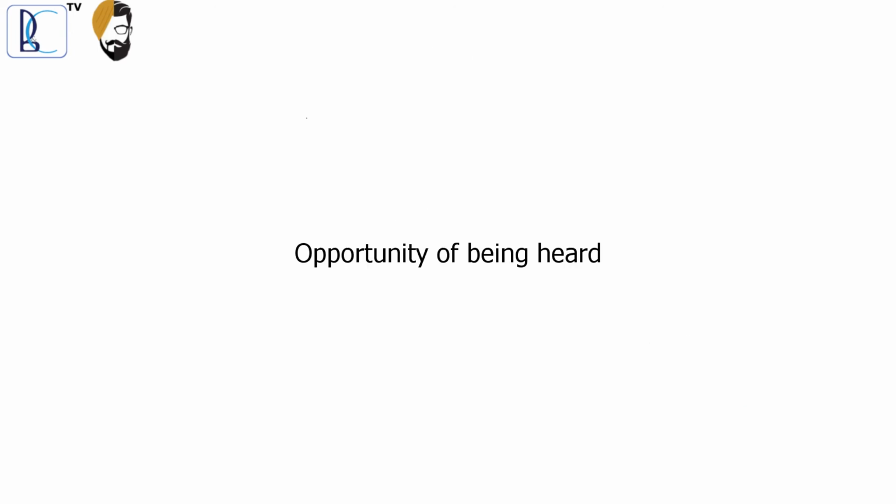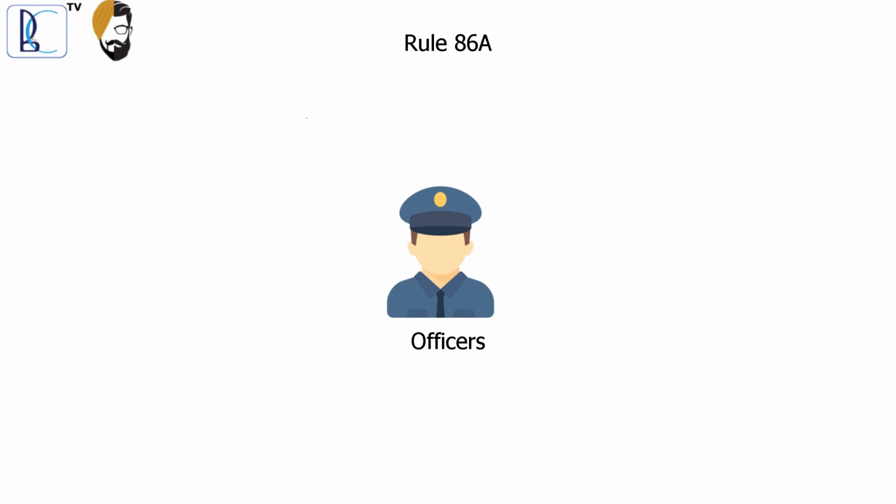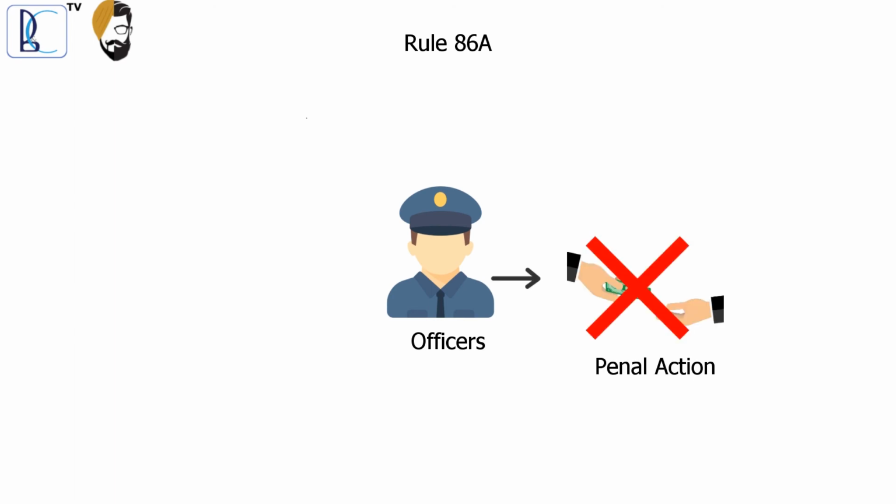Opportunity of being heard. Rule 86A is unilateral as it allows officers to take penal action without giving the assessees an opportunity to be heard. Mahadeo Construction Company v. Union of India. Kesar Enterprises Limited v. State of UP Government.